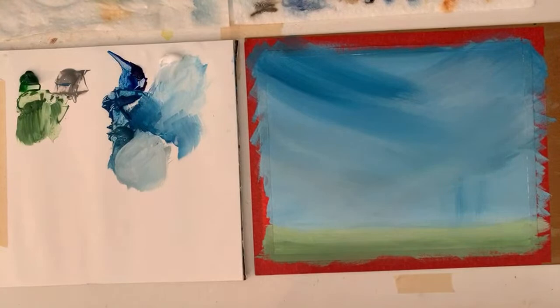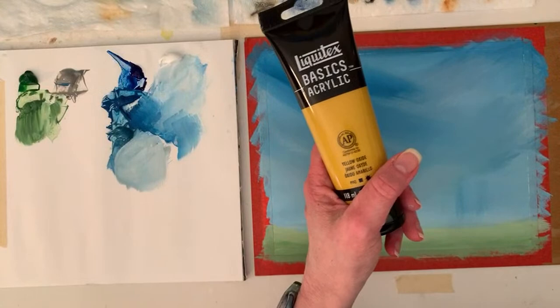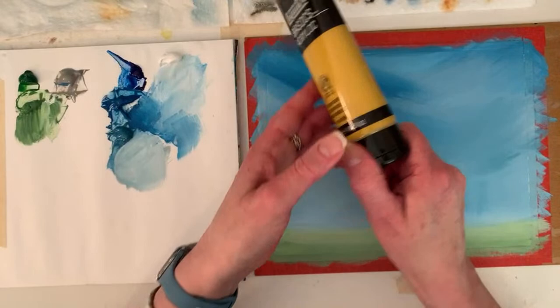Should we use that? That's my new one. I don't know where my other one is. Should we use a little yellow oxide? Could use some yellow. Could use some raw sienna. Where's my other? Maybe this is the one I have. Maybe I used my other one up.